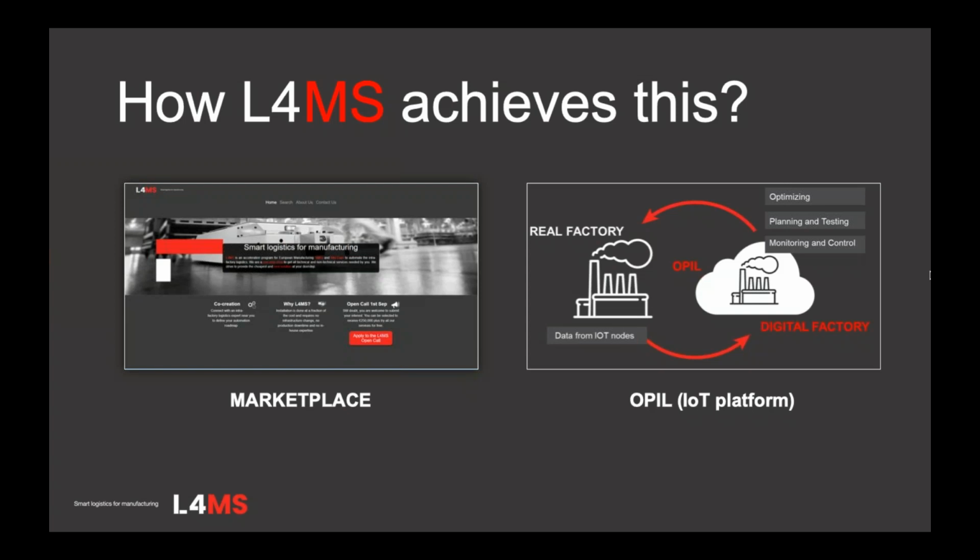Other than the marketplace, maybe the core element of L4MS is the OPIL platform, the Open Platform for Innovation in Logistics, that's, I believe, the acronym. The OPIL technology was created inside L4MS, so it's nothing you will find on the market. Maybe similar solutions are there. However, this is a brand new, from-scratch solution developed by my partners in L4MS, very renowned research centers, excellent engineers. They were trying to get a platform that will optimize, help in planning and monitoring the factory logistics.